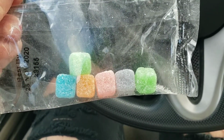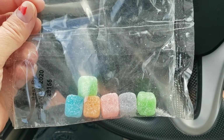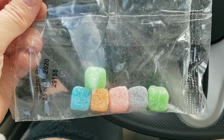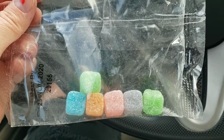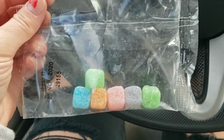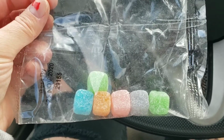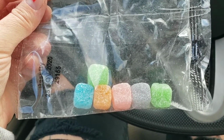And then before this, I forgot to film it because I got so into it, was little mini sour gummy worms. There wasn't very many of those, so there wasn't really much to film, and they were kind of stale, but they were delicious. So yeah, my one and only craving, I guess, is candy. It's the only sweet craving I really ever have. But yeah, that's what I'm eating in between lunch.